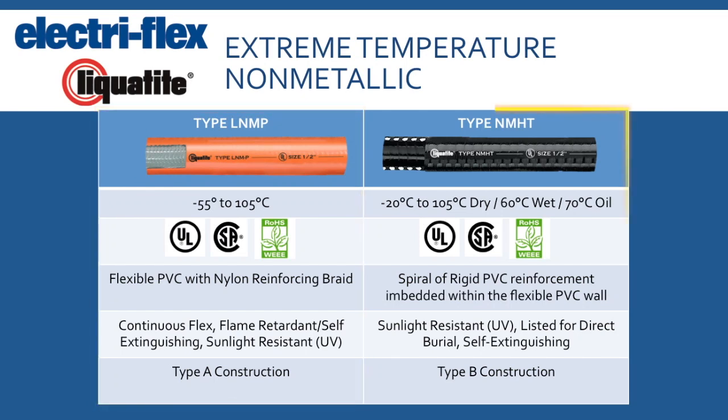Type NMHT offers temperatures of negative 20 degrees Celsius through 105 degrees Celsius, is UL listed, CSA certified, and is RoHS and WEEE compliant. Type NMHT is helically wound integral Type B construction. It contains a spiral of rigid PVC reinforcement embedded within the PVC wall. It is sunlight or UV resistant, listed for direct burial, and is self-extinguishing.